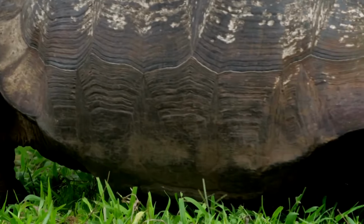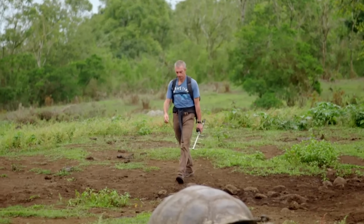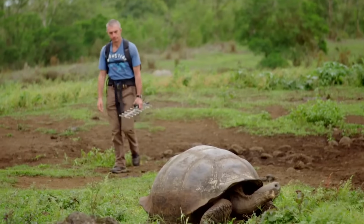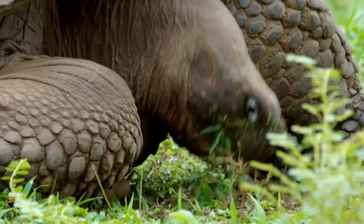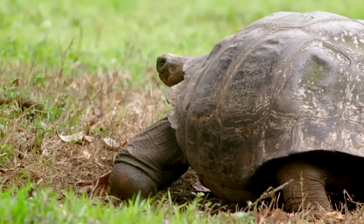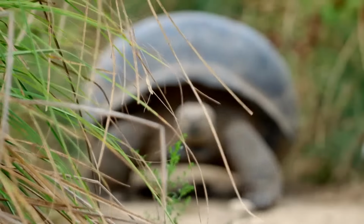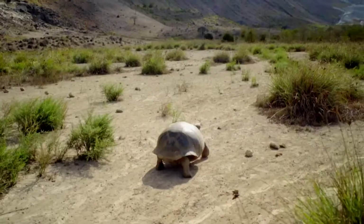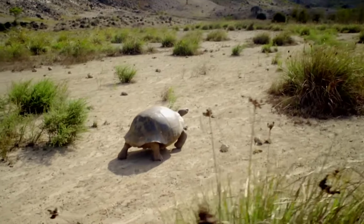Imagine the excitement. Sadly, despite intensive efforts and a few hopeful moments with introduced females from a similar species, George just wasn't into it. The eggs laid were a bust, none hatched. When Lonesome George passed away in 2012 at the ripe old age of over 100, it seemed like the final curtain for the species. But science had a plot twist in store.